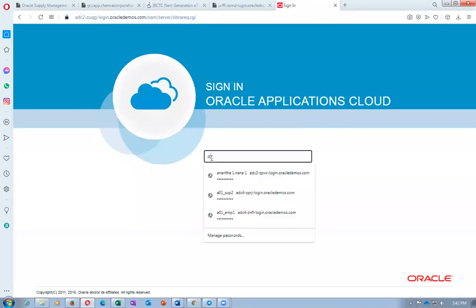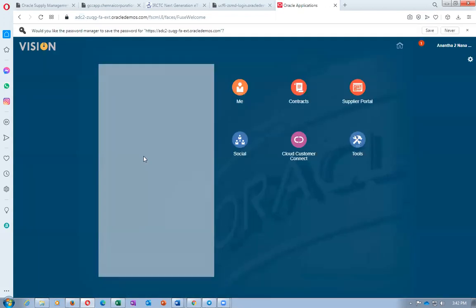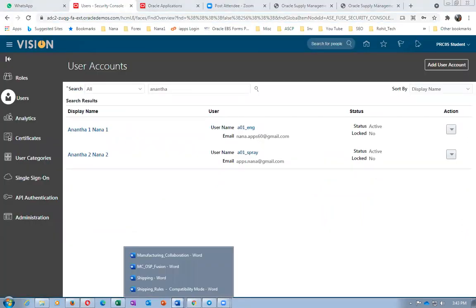So it's A01 Spray, Welcome 123. Enter now. So we go there. So this supplier is also logged in. I click on the supply portal. So on the Opera, we have a Spray Painter, and then on the Mozilla, we have this. That's it. So we'll now come back to ours.